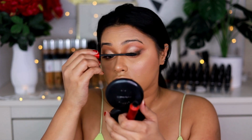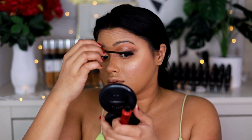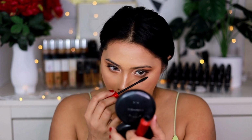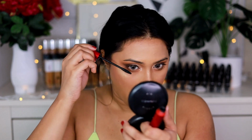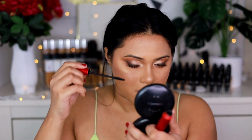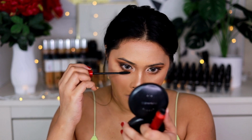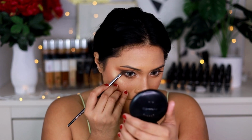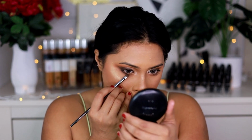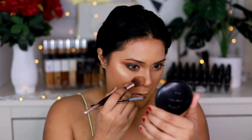For my mascara, I'm using Superfan by Smashbox Cosmetics. This has been hands down one of my favorite mascaras ever, because I wear this to work every day. The best part about this mascara is it doesn't dry out your lashes, and it doesn't cause a lot of fallout. In fact, it actually grows your lashes. I don't know how, but I have seen a huge amount of growth. I believe it has some kind of oil in there which helps it grow, but it's one of my favorites.